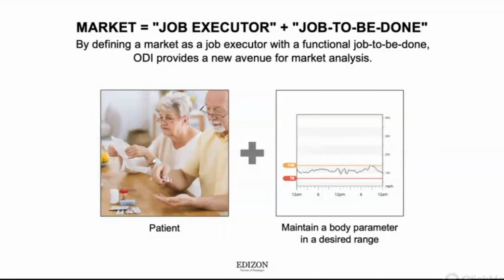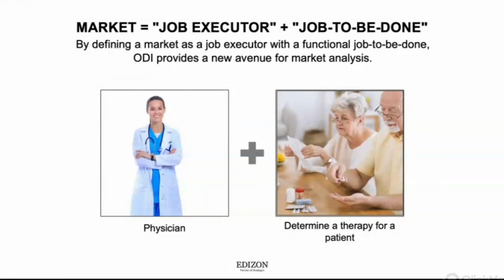A body parameter can be many different things. That can be, for example, weight, to maintain a certain level of weight in a desired range. That can be blood parameters that people want to keep in a desired range, like blood sugar, for example, or other parameters. So that would be a job to be done from a patient's perspective, and that could be a market definition for a medical company. On the other hand, as we realize, there are other job executors in that ecosystem as well. There are physicians. So what is the job of a physician?